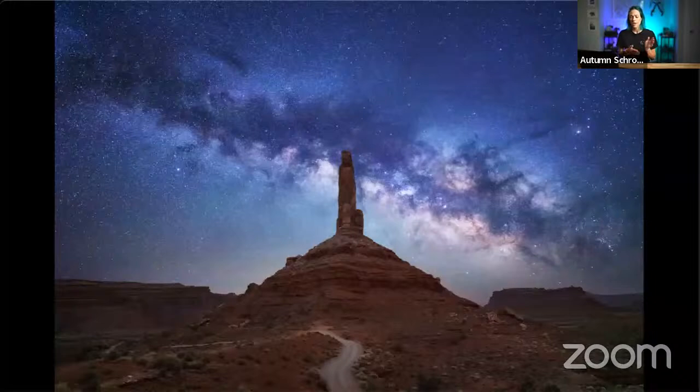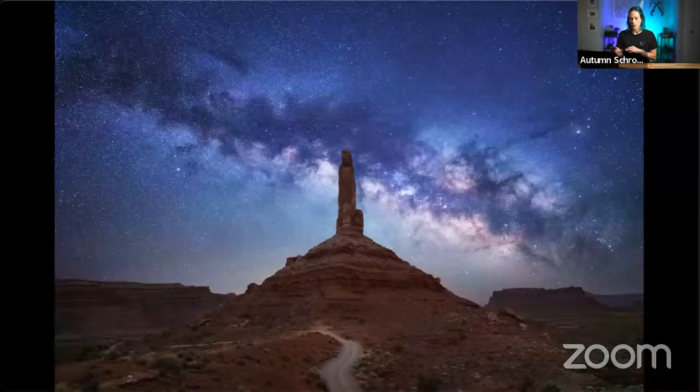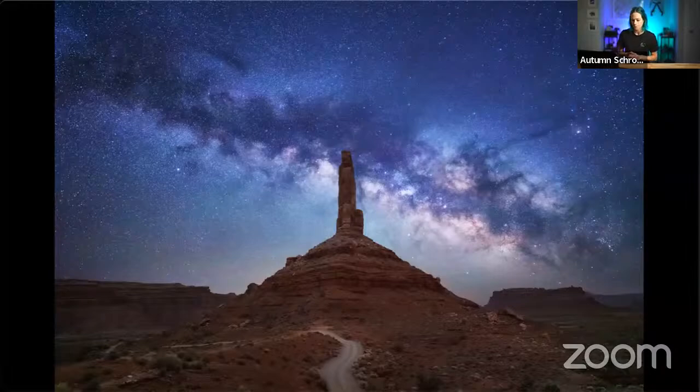So look for more vertically aligned elements to use in portrait orientations and horizontally aligned elements for landscape orientations. But in instances like this photo where you have elements going in both directions, think about what story you're trying to tell through the image. What is your main subject? What are you trying to have the viewer focus on? What emotions are you trying to evoke as well? So all of these questions will help direct you to which orientation you should use for however you're sharing the photo.